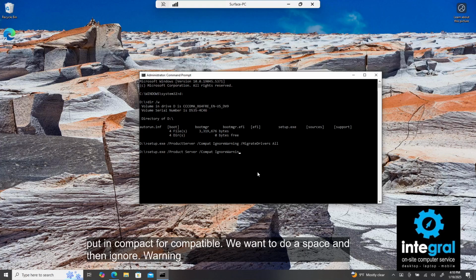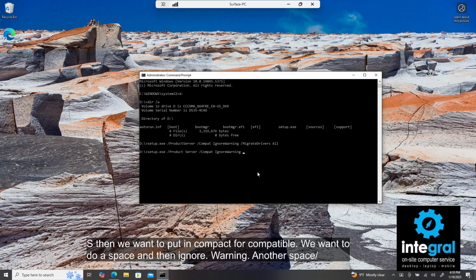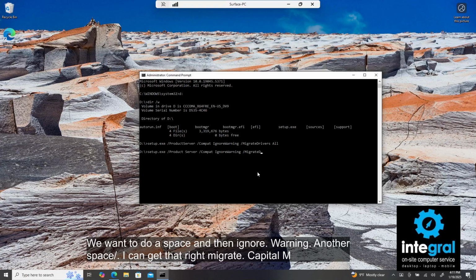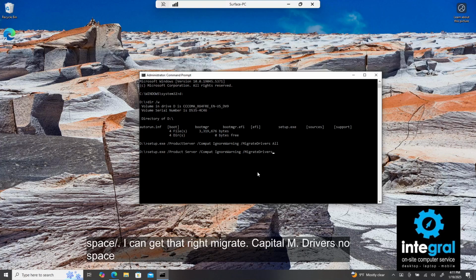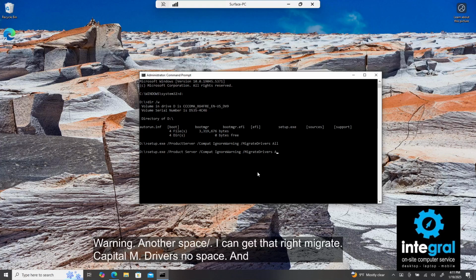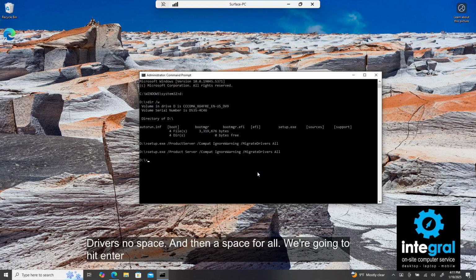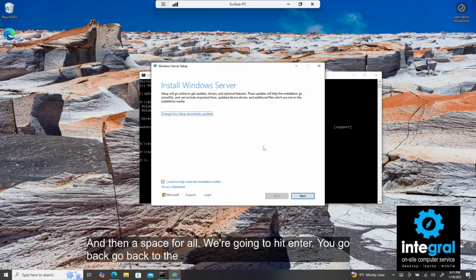Warning, another space, / if I can get that right, migrate, capital M, drivers, no space, and then a space for all. We're going to hit enter. We go back to the D prompt, and we are cooking with fire.